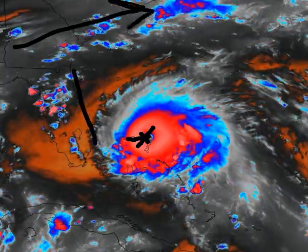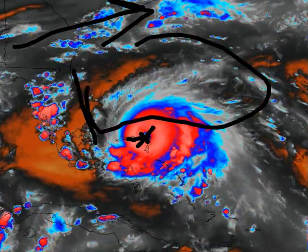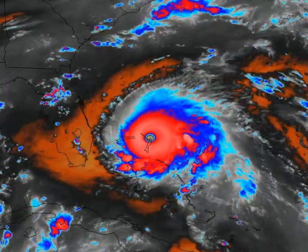You can see the flow here from the jet stream that's going to break down the ridging, but how close Dorian gets is still, believe it or not, an unknown.